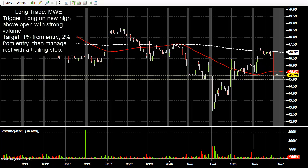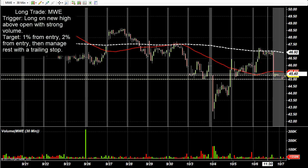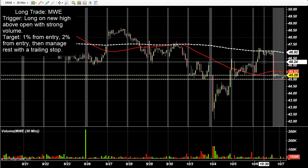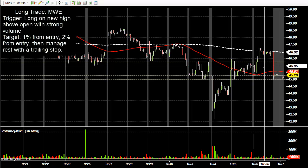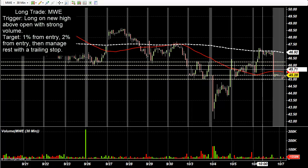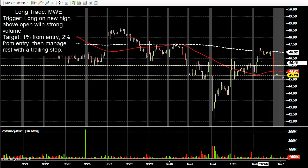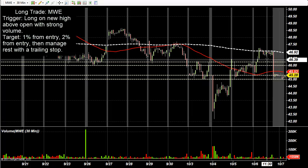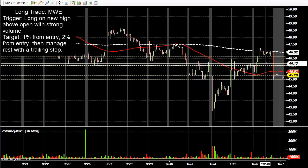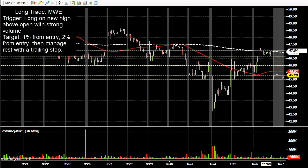I think if we enter anywhere in this area here around 45.35 to 45.40 area, I think you can get both profit targets in before you hit this resistance at 46.25, possibly 46. So still that 2% on the long side just coming into resistance, and then keep a small piece to push through here. Gonna have some more resistance here right around 46.60, right in that area, possibly up into 47. So those are the upper ends of the trade.